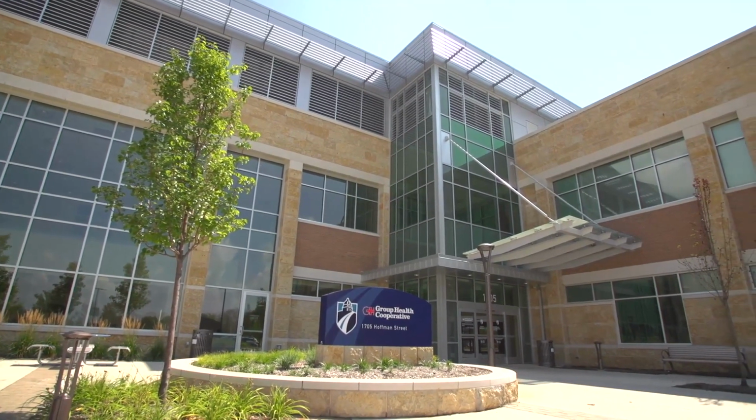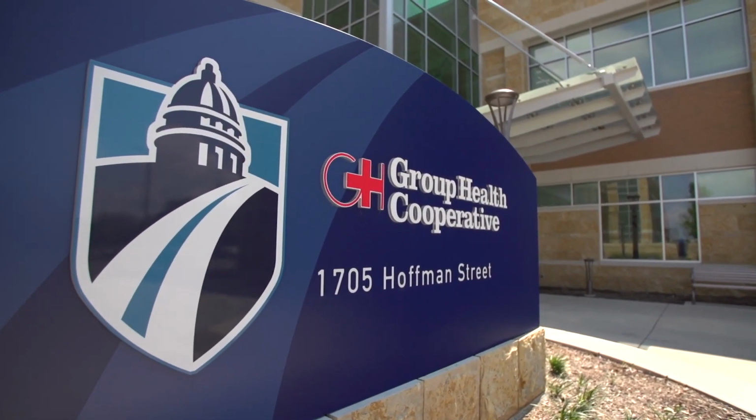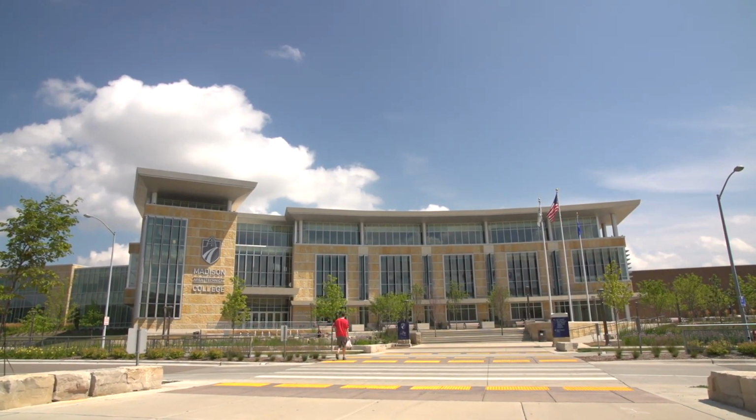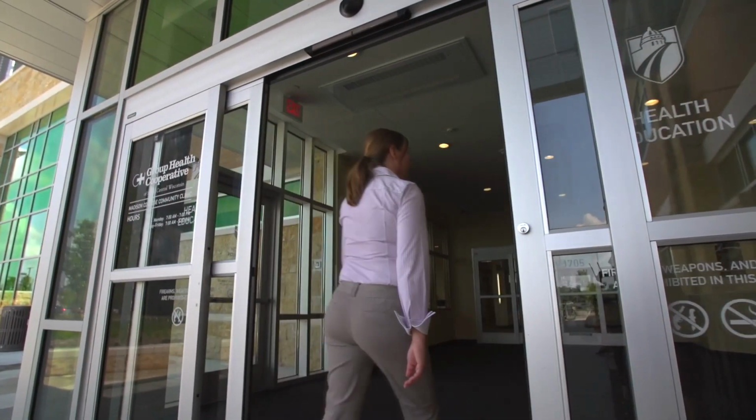The new space that we have is perfect because it's in a very dynamic environment. Students are always looking for the most up-to-date, so that's very fresh, but yet there's a very warm feeling about it. Group Health Cooperative recently expanded its services to the local community with a new clinic on the Madison College campus. The new space is so successful, healthcare professionals come to learn from it.